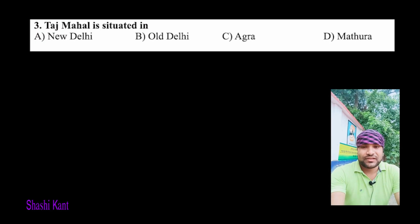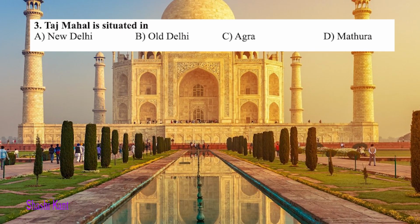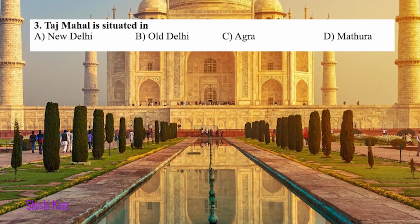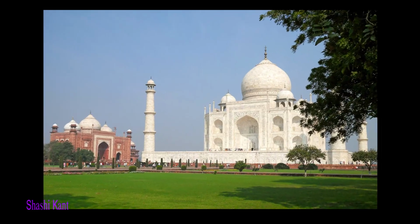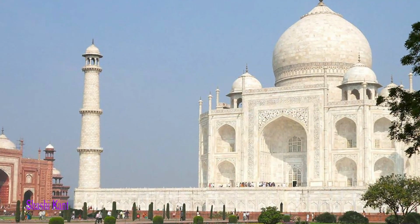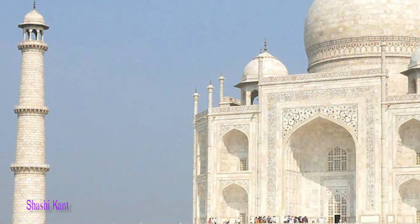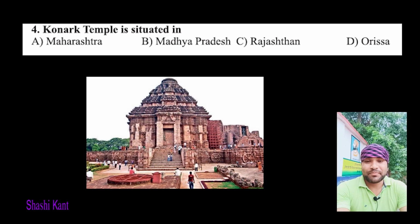Question number 3, Taj Mahal is situated in. Options are A, New Delhi, B, Old Delhi, C, Agra, D, Mathura. So as you know that the Taj Mahal is an ivory white marble mausoleum on the southern bank of the river Yamuna in the Indian city of Agra. It was commissioned in 1632.